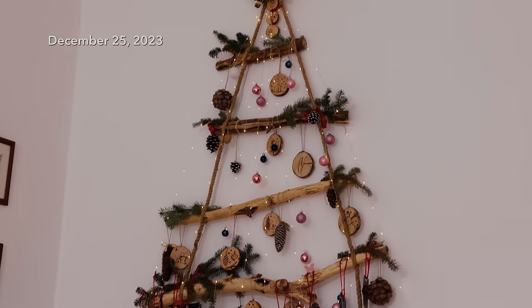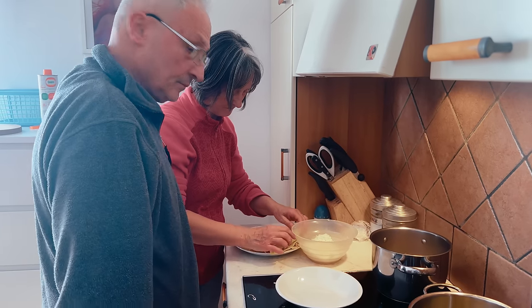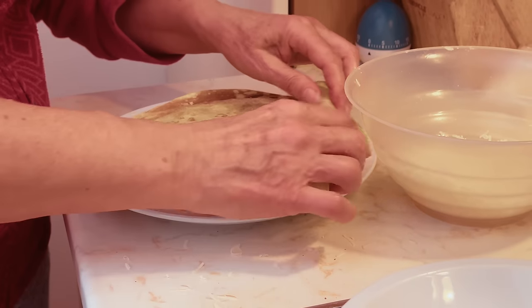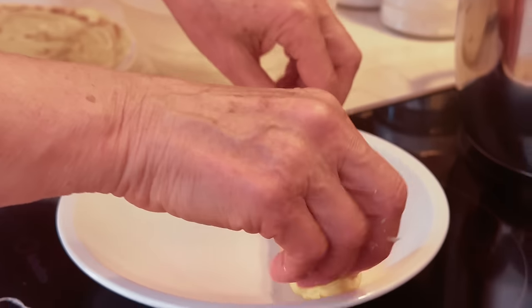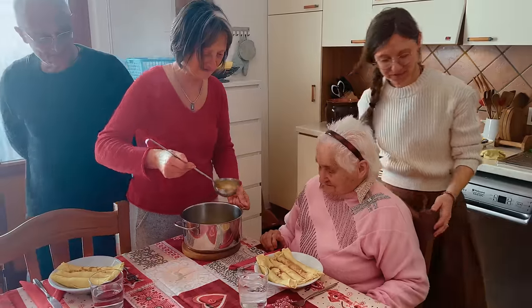And Christmas has finally arrived. We came to Martin Sicuro to spend this time with Mama Marina, Sergio, and of course Silvia. Mama Marina is preparing a traditional Christmas dish in Abruzzo called scrippelle busse. It's made of thin crepes rolled and filled with Parmesan cheese and served with hot broth.